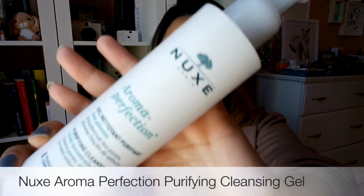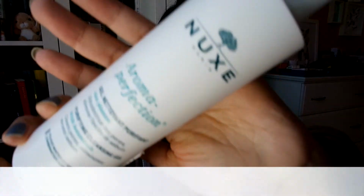I'm going to start with my morning routine because it's pretty basic, and I'll go through step by step of what I actually do. The cleanser that I use every single morning is this one by Nuxe, I think. It's a French skincare brand, and this is the Aroma Perfection Gel Nettoyant Purifiant, which in English is the Purifying Cleansing Gel with Botanicals, and it says that it clears pores, eliminates excess sebum. Great. It's for combination and oily skin, and it's pretty much just in this white bottle with the green lettering.